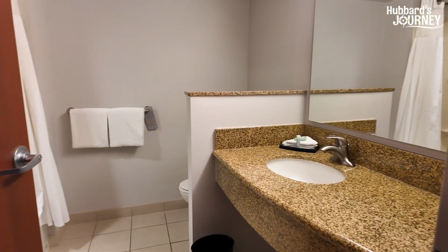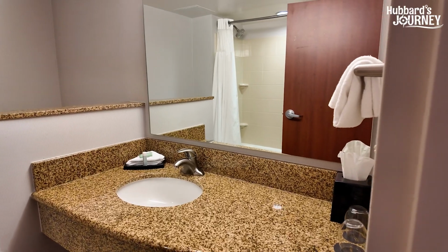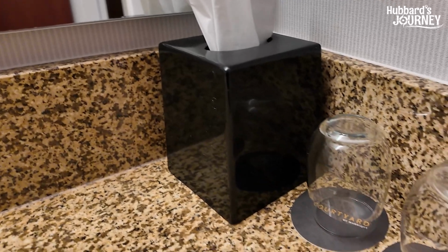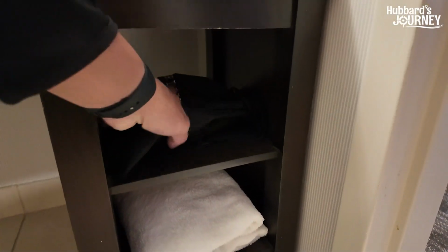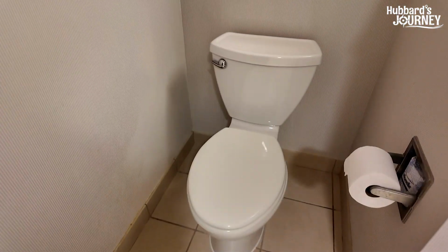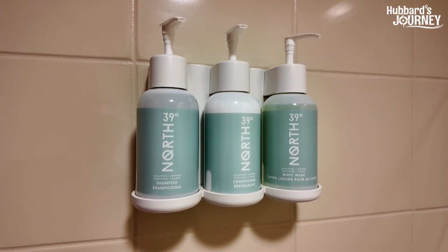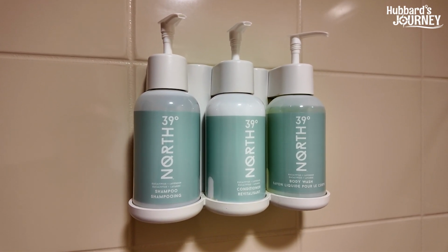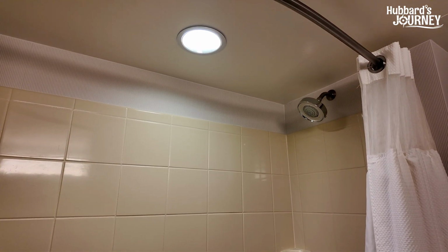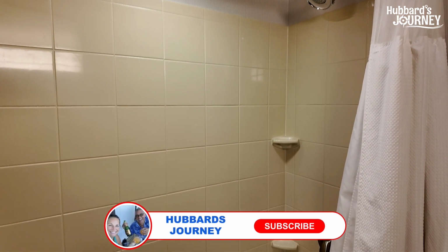All right, let's go check out the bathroom. Bathroom has granite countertops, full mirror, soap and lotion, face cloth, tissues, glasses. That's a blow dryer, extra towel, trash can, 2 towels, toilet, and toilet paper. What's different about this bathroom? Not that it has shampoo, conditioner, and body wash. Both bathrooms have that. But this bathroom is tile all around, recessed lighting with a shower head.